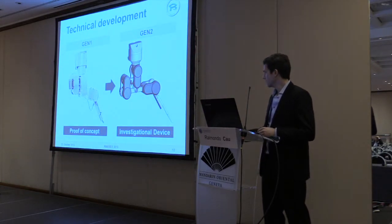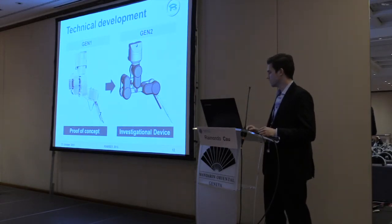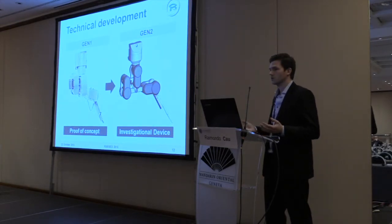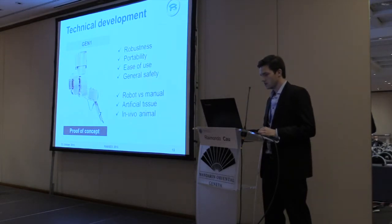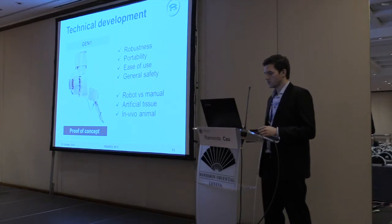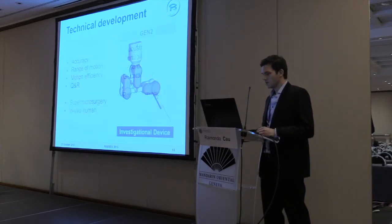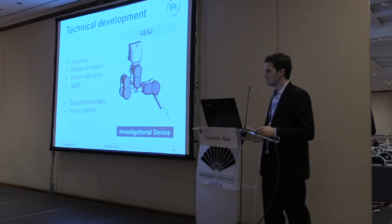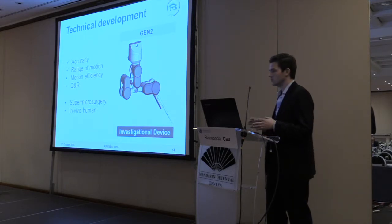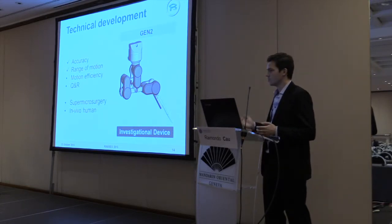Now the next step we want to do is to translate our first prototype on the left to a Gen 2, which you can see on the right, which can be used as an investigational device. So we can offer it to other hospitals that can use it in clinical trials. So the first prototype has proven that it's portable, it's easy to use, it's just generally safe, and we have used it in several tests that you can see there. The next one should have improved accuracy, improved range of motion, as Don already described, and also we want to make it more efficient. So we want to reduce the time. We want to make it as fast as you can do by hand. And then we can use it to do super microsurgery.